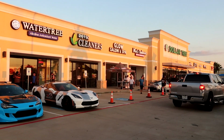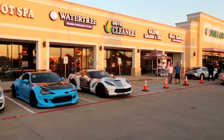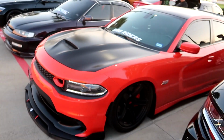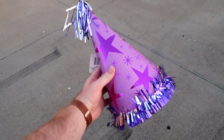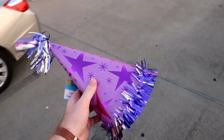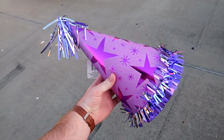Alright guys, we took a break real quick, got some boba, went to Dollar Tree, and you know how I love giving gifts to my friends. That's pretty cool. But we do have the purple party hat, and we're gonna give it to Mr. Mopey Mike. Mike's been acting like a little baby lately. He's right over there sitting on the curb. We're gonna go cheer him up and give him a party hat.